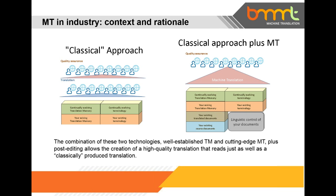In the end, a specialist translator edits the translation, which is done by the statistical machine translation engine, and adds the finishing touches. This step is also known as post-editing. And finally, the combination of these two techniques, one which is a well-established translation memory, and second is the cutting-edge machine translation plus post-editing. This combination allows the creation of a high quality translation that reads just as well as a classically produced translation. So basically, there's no difference in final quality. But of course, the modified process involves a linguistic controlling step, which, as I said, is sometimes called post-editing.